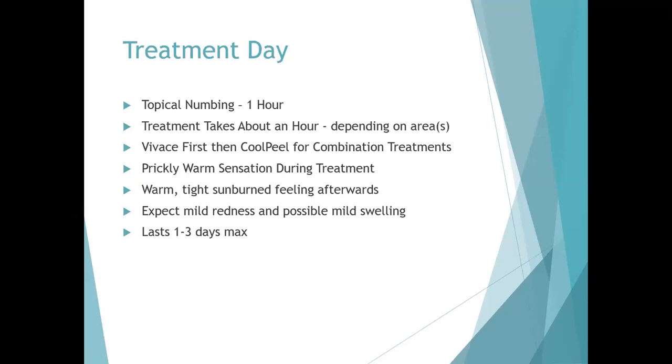And then afterwards, you can expect to feel a warm, tight, sunburned feeling. And you should also expect to look like you have a little bit of a sunburn afterwards. And I'll show you some pictures here in just a second. And some people swell a little bit. Some people don't swell at all, but when we do see swelling, it's very mild and it can last maybe 1 to 3 days at the most. It's very, very tolerable post-treatment.